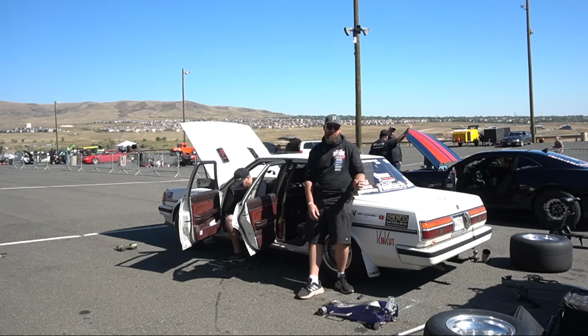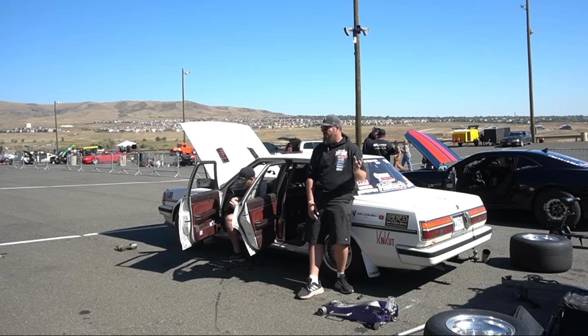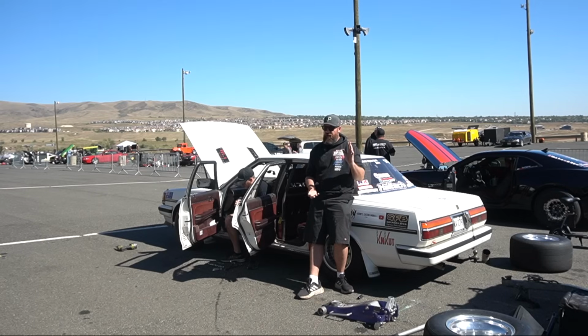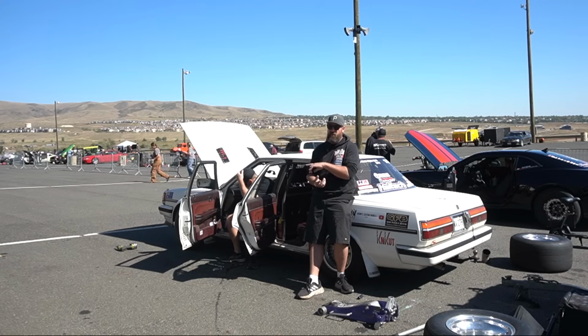It's day four of competition, day six of the event. So we've made it all the way back here. We've covered over 1,000 road miles to be at this point. Predominantly, the car's gone really well. We've had a few little niggling issues, ignition breakdown here at the track, actually on day three of competition.